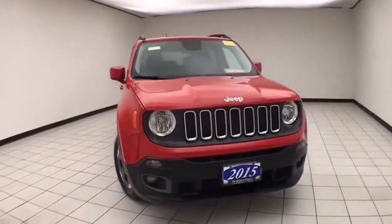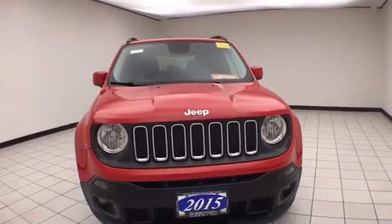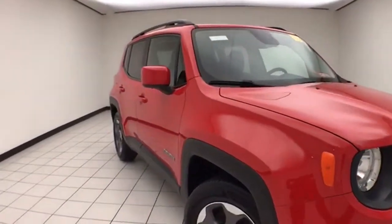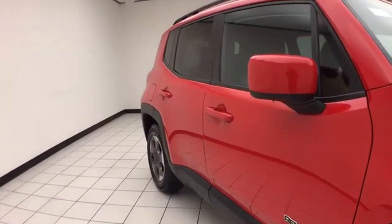Today's special is a Chrysler Group certified 2015 Jeep Renegade Latitude, stock number E1227A. Only 24,000 miles on this one owner. Local trade, clean AutoCheck history report. We sold this Renegade brand new, Colorado red in color.